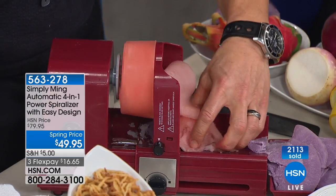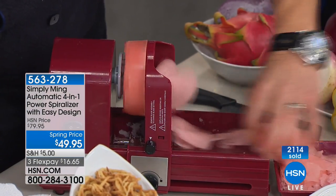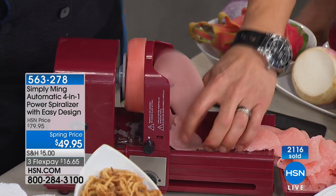If you want yours, hey Daryl, update me on the white. I know that one was the most limited. Okay, so the white still is the most limited.